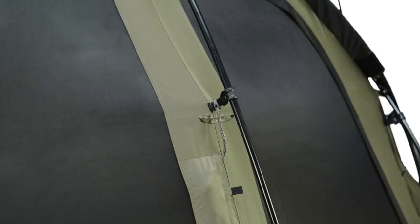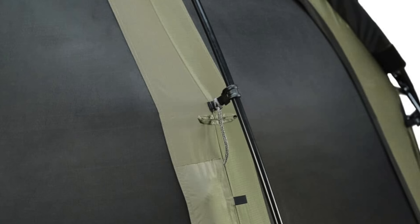I love the fact that you have a stove jack port and the floor can be taken out, so you can use this thing in the wintertime and make it a hot tent. That is sweet. One thing that I thought was interesting about the design of this tent is that the poles are partially exposed, which means they're going to be exposed to snow, to ice, to rain, and so on. That can be a problem in some situations.